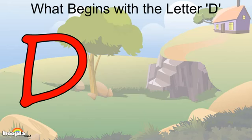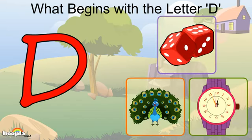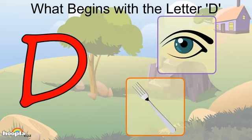What begins with the letter D? Dice, peacock, watch. What begins with the letter D? I, fork, diamond.